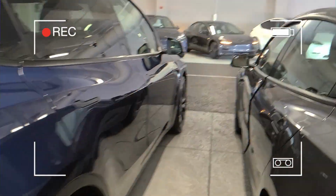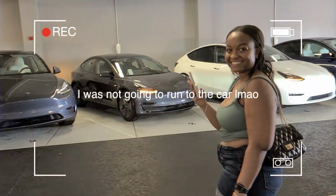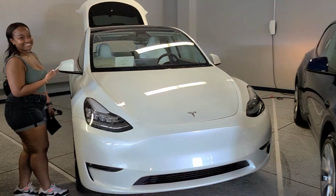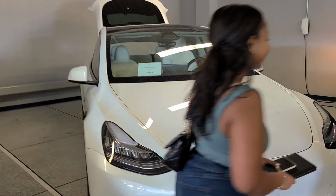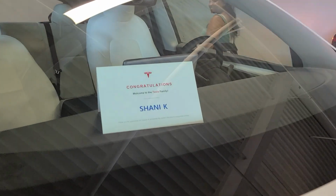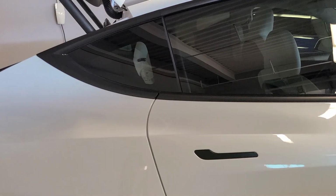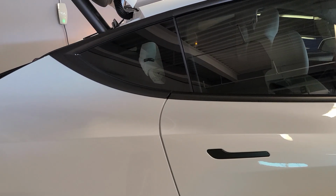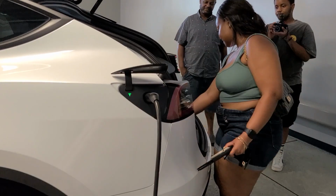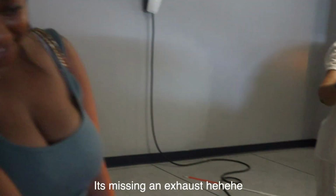Shani, I know you want to run, sweetie, run. It is pretty. Oh, it has your name on it and everything. That is super cool, girl. I don't even know what to do. Shani, what are we looking at to check if it is? I mean, no, be detailed, please. Check for any scratches, anything like that. It's missing an exhaust.